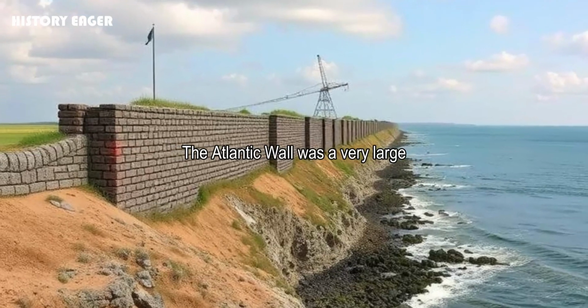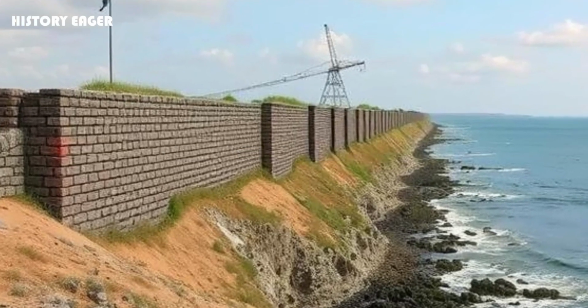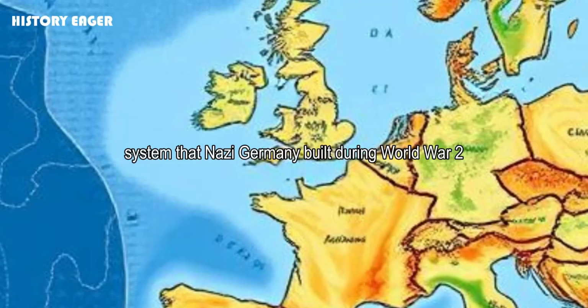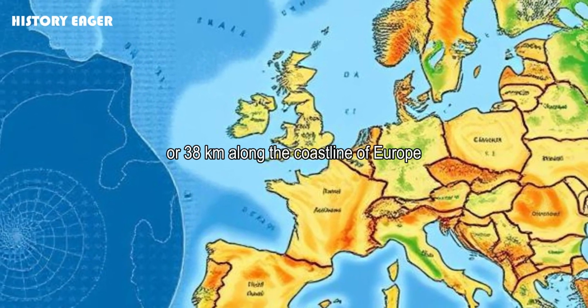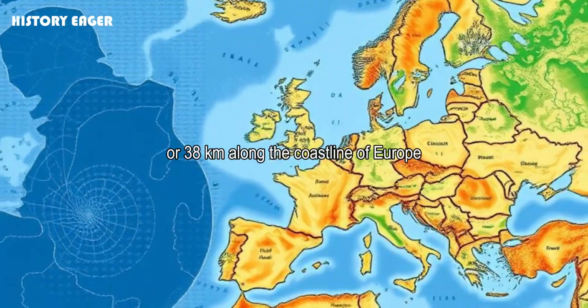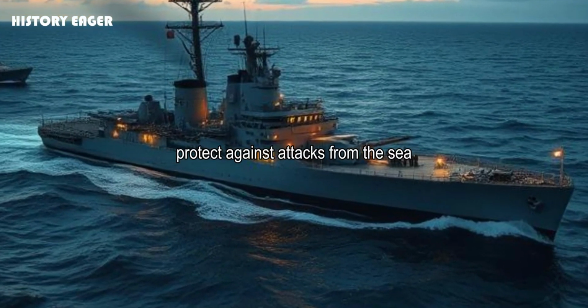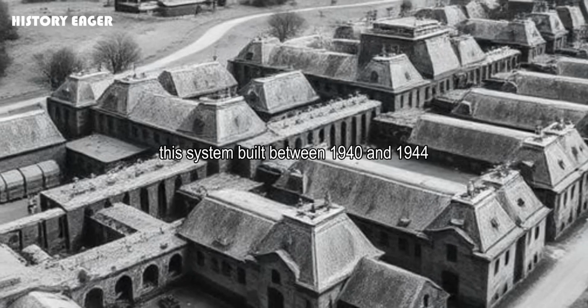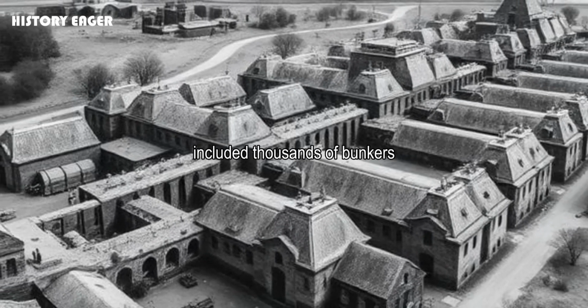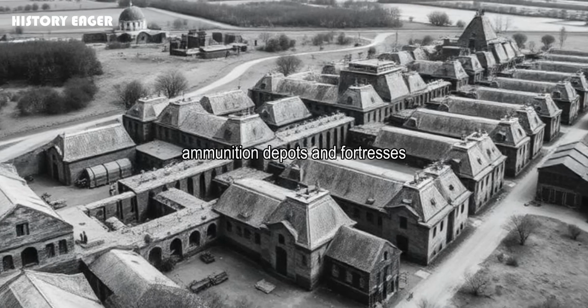The Atlantic Wall was a very large coastal defense system that Nazi Germany built during World War II. It was spread over 2,400 miles or 3,800 km along the coastline of Europe, whose purpose was to protect against attacks from the sea by Allied forces. This system, built between 1940 and 1944, included thousands of bunkers, ammunition depots, and fortresses.